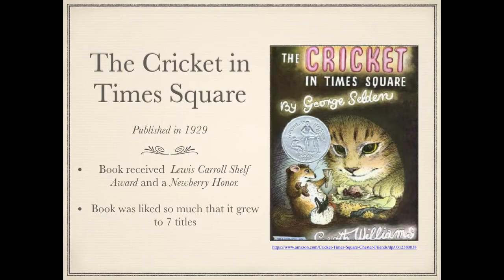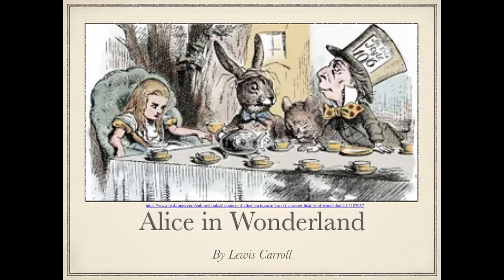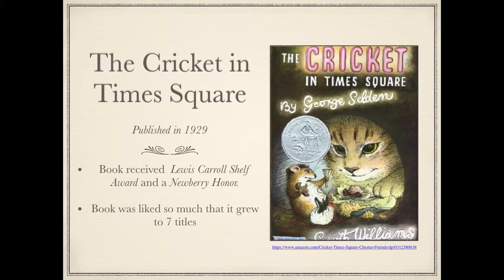One is called the Lewis Carroll Shelf Award, and it is called that because there's a book called Alice in Wonderland, and this award was given to books that were said to be just as great and imaginative and wonderful as Lewis Carroll's Alice in Wonderland. And because of that, they were able to sit on the same shelf as Lewis Carroll's book, Alice in Wonderland. That's why the award was called the Lewis Carroll Award.